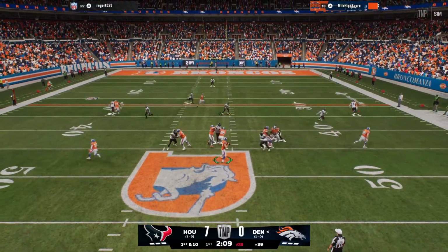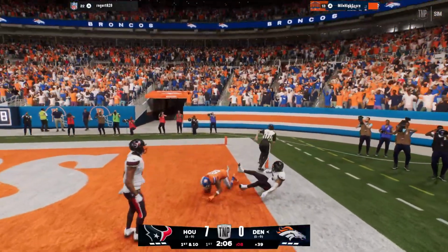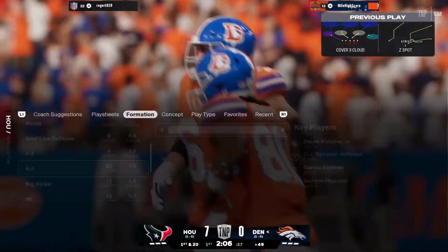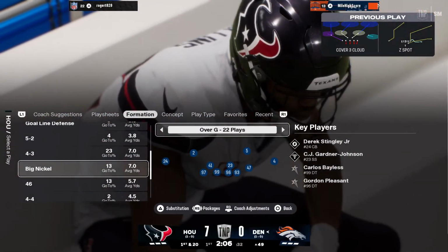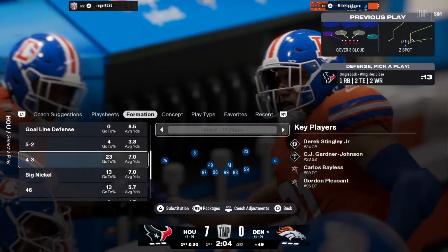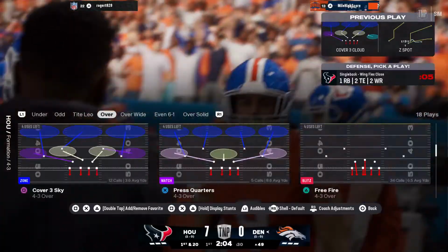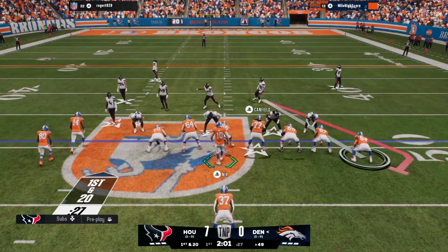Now it's Nix. And this is caught inside the 5. And he'll take this into the end zone. Now, hold on here. We do have a flag down. So let's see what this is about. They're backed up here with a 1st and 20 now after the holding penalty.